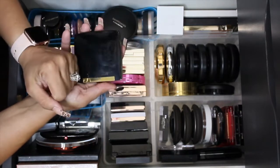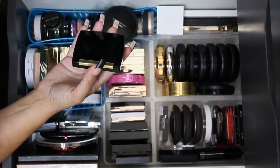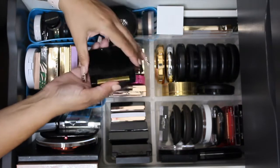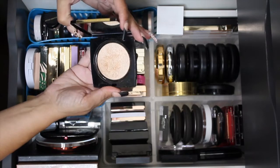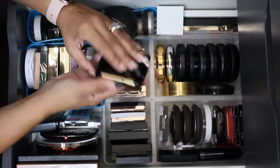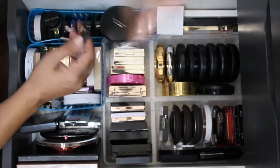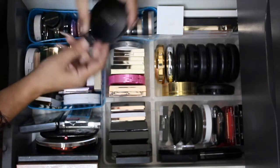She has sent me some products that she was thinking about decluttering, and I sent her some products that I was thinking about decluttering that we were kind of interested in. And this is one of them. This is the Lancome highlighter in Sparkling Peach. I think I'm gonna pull this guy in. It looked like it would be really pretty, so I'm gonna do that one.